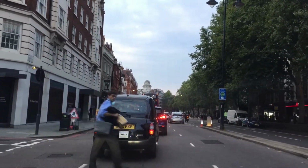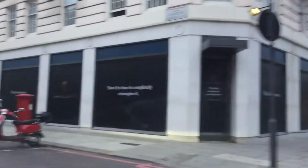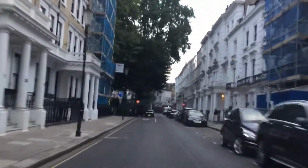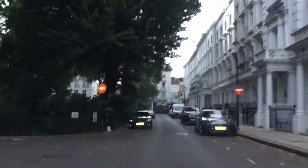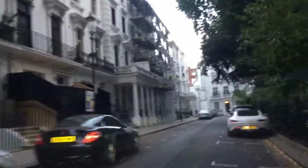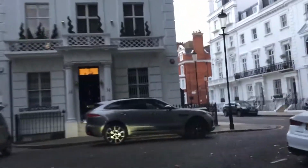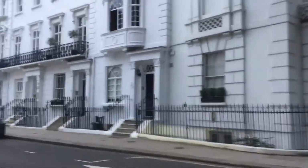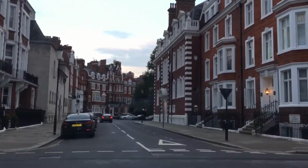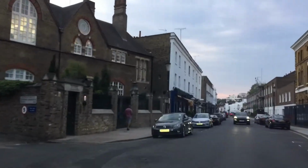Well, this is a mess, isn't it? Is it worth hanging out, or shall I do a cut through? Oh yeah, I'm going to do left. Come around the back. Go around this congestion, hopefully. Two lots of roadworks in the King's Road. I'm going to get stuffed with those.